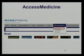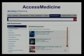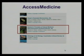The other thing that's very interesting about Access Medicine is that it has self-assessment tools. So you can register first, then log in, and you can have self-assessments done. You can test yourself on a wide variety of different topics. The different topics can be either by topic or by a book. And one of the books that they have, if you go down, these are all the self-assessment books, is Harrison's Principles, and it's a self-assessment and board review. So keep that in mind.